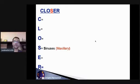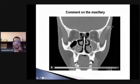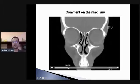Okay, I'm going to talk about the posterior ethmoids more in a minute, but also I'm going to talk about the maxillary as a transition there. Now, you see this maxillary sinus? Let me ask you about this maxillary sinus. What do you think about it? Why I'm presenting this is that a lot of people, when I present this picture, actually focus on the disease. So they mention that the patient has left maxillary sinusitis. And, you know, they forget about mentioning that the patient actually has a hypoplastic maxillary sinus.